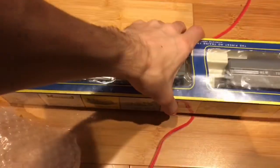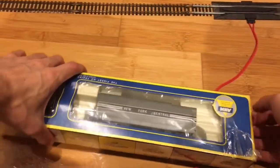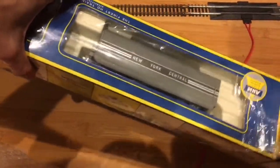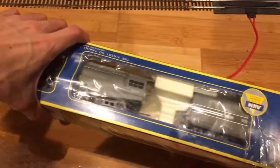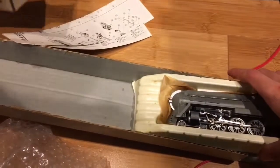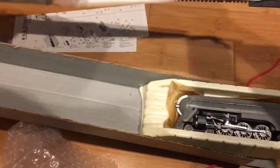Alright. Oh man. Let's get this puppy out. Alright, here we go. 3, 2, 1. Oh, there we go. Come on, baby! Alright! Oh, okay. Alright. That was unexpected. Ooh. Gotta be careful with the box. It's pretty beat up.